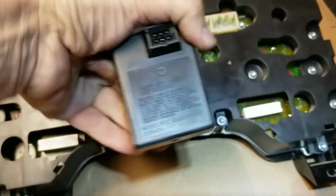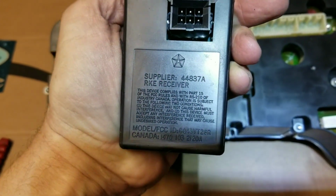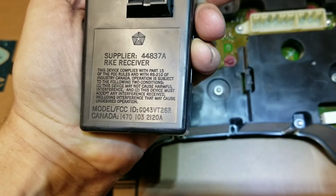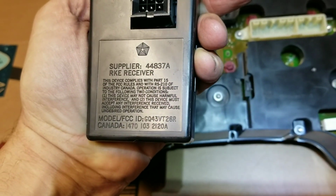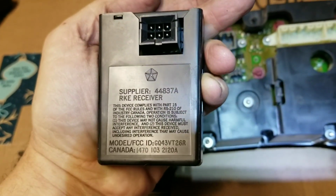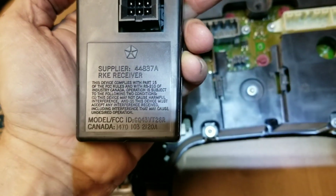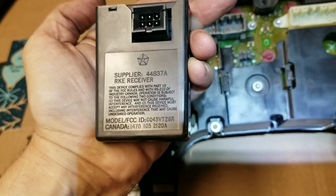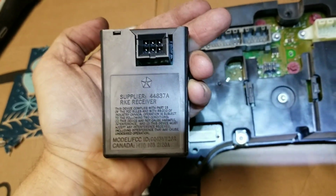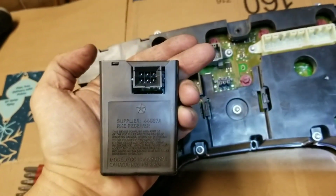It says it's RF compliant. RKE receiver. What is an RKE receiver? Time to do a Google search and figure out if this is something I want in here or not. It says it could be something similar to spyware, where it's set up to allow them to track your vehicle or something. So I'm going to do a search and see what I can find out. Well, actually a DuckDuckGo search. I do not trust Google anymore.